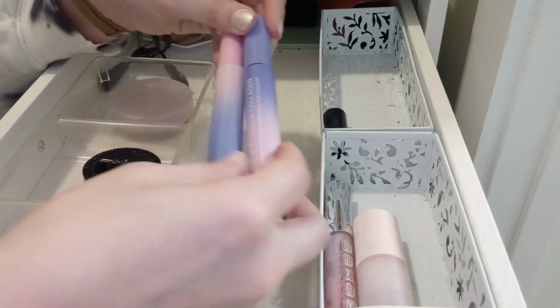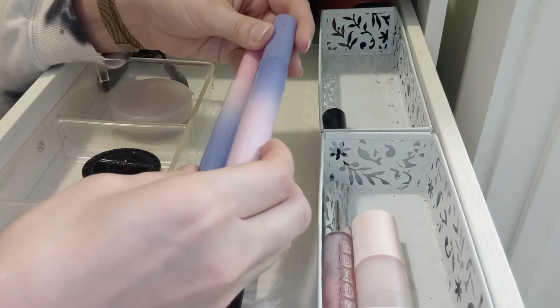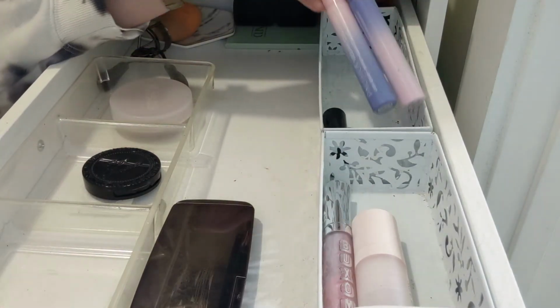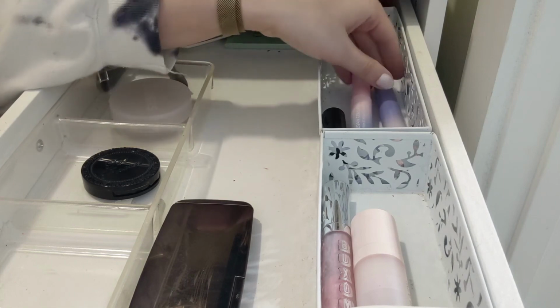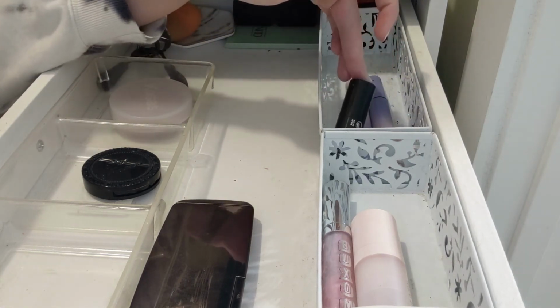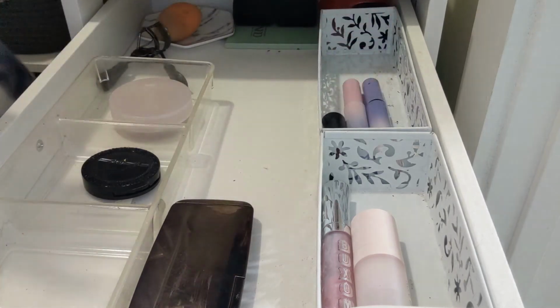And then these are my two oldest eyelash products. I have the Pacifica Vegan Collagen Primer and Mascara. So I'm gonna try and work through some of those. I think this Bite one I can use up by the time of my next Shop My Stash, and then these will probably last a couple more months.